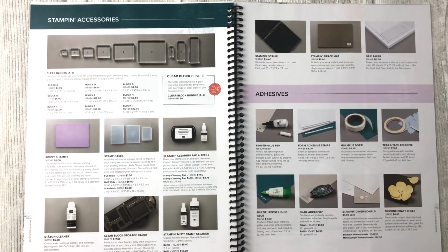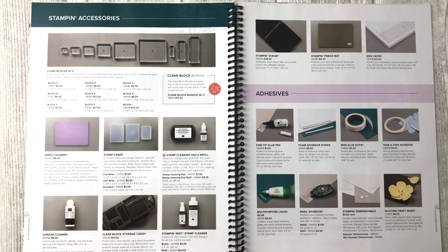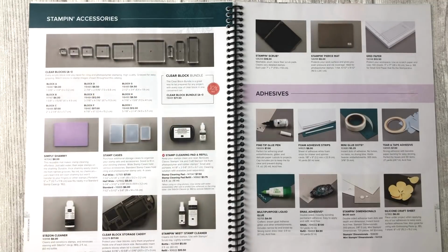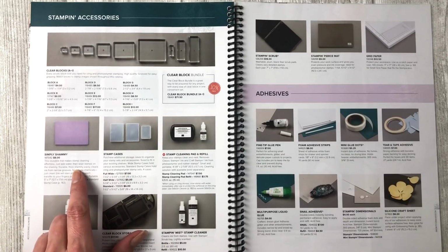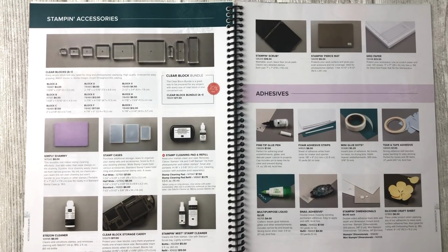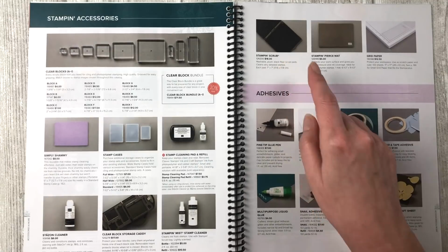So on pages 182 and 183, so kind of the top of 183, you'll find some Stampin' accessories. So here's where you'll find the acrylic blocks that you can mount your cling or your photopolymers on to do some stamping. And then you'll also find some different things for cleaning your stamps, like the chamois. There's some Stays-On cleaner. You need a special cleaner if you're going to buy Stays-On ink, so just so you're aware of that. And then they have the regular Stampin' Mist and the scrub.